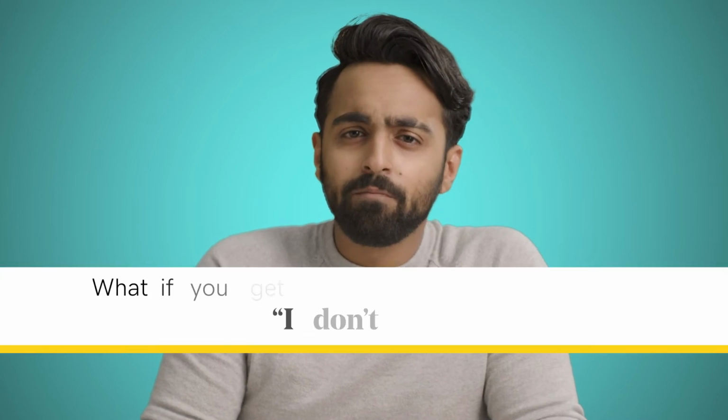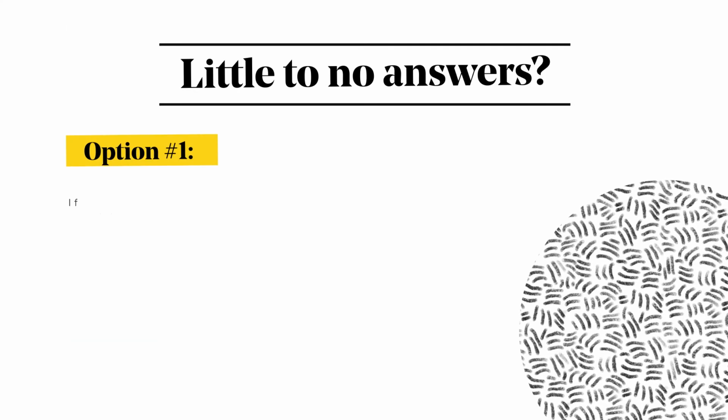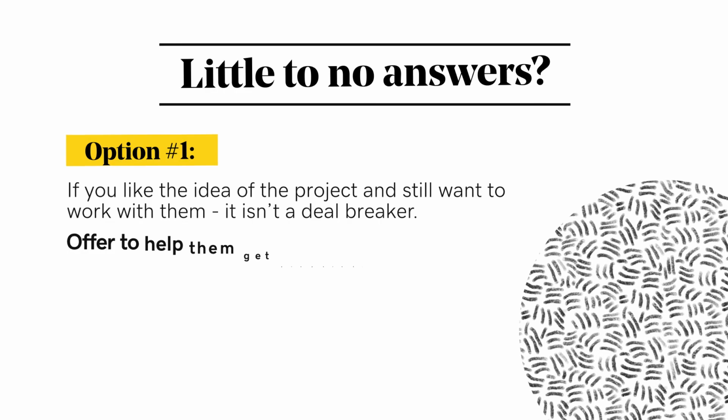You may be thinking, what if you get one-word answers and the phrase, "I don't know" a lot? You have two options. If you like the idea of the project, and you may still want to work with them, it may not be a deal breaker, but the request isn't well defined. They're just not prepared to get started with design or development. It doesn't mean they can't work with you on getting ready for design and development. In this situation, you can offer to help them get prepared.